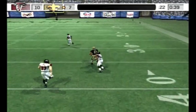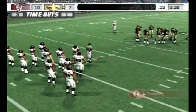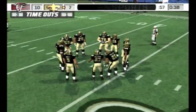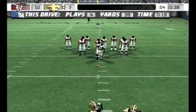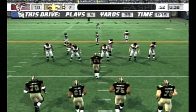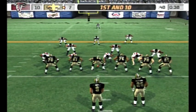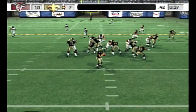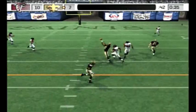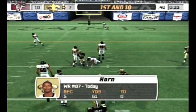Throws it. Ball is there for the tackle at the 33-yard line. We'll probably see them in a hurry-up mode even though they're in field goal range. First and 10. Ball on the 33-yard line. The Falcons with a four-man front. Throwing. He hits his receiver. They throw it and pick up a second consecutive first down.